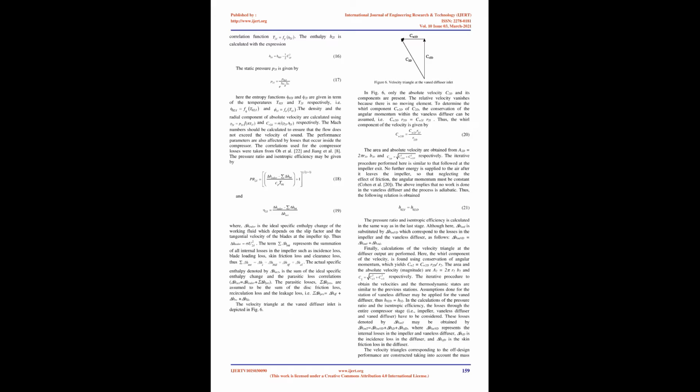The velocity triangle at the impeller tip is shown in Fig. 4. According to Fig. 4, the air leaves the impeller tip with an absolute velocity c2i. This velocity has a tangential or whirl component cw2i and a small radial component cr2i, they are related by c2i squared equals cw2i squared plus cr2i squared, Eq. 10. Under ideal conditions the whirl component will be equal to the impeller tip speed u2i.